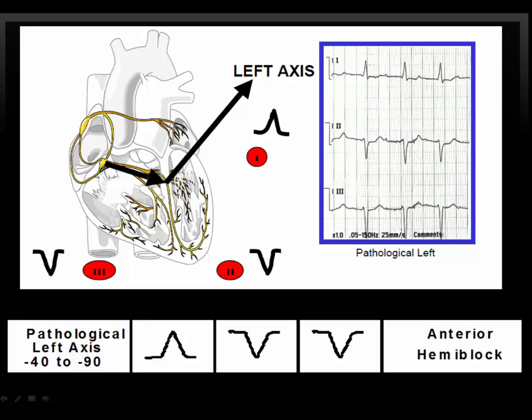Here we have a left pathological axis. The strip has up, down, and down in leads 1, 2, and 3. Left axis deviation is often associated with hypertension, valvular heart disease, and anterior hemiblocks.